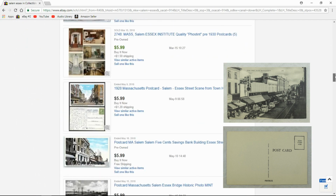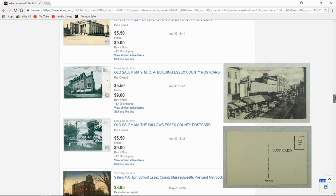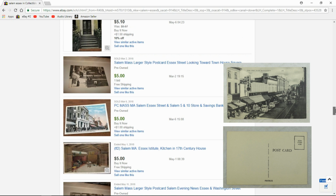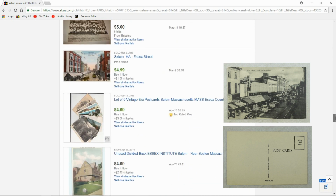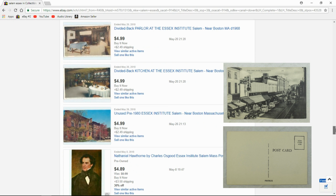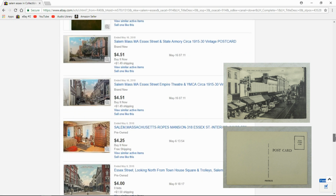There's some that sell. These are all earlier that I see up now. Ours is newer, and sometimes that can be a plus. Let's see here. Still don't see anything like it, but they're still selling $5 or so at least for these just common cards. Most of these inside views aren't worth anything. This is a new one right here. That's a person. I wouldn't worry about that.